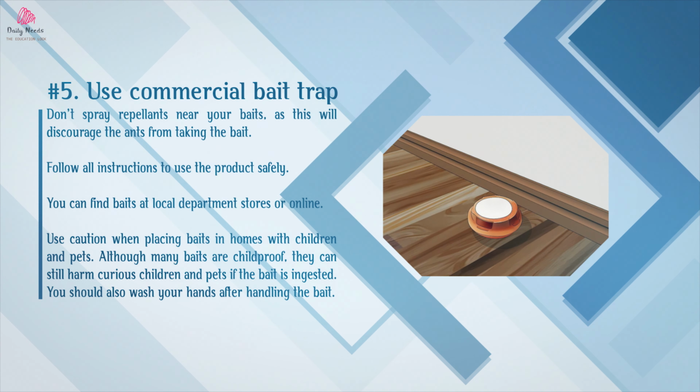Use caution when placing baits in homes with children and pets. Although many baits are childproof, they can still harm curious children and pets if the bait is ingested. You should also wash your hands after handling the bait.